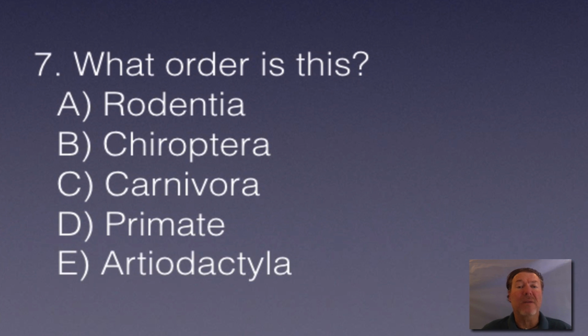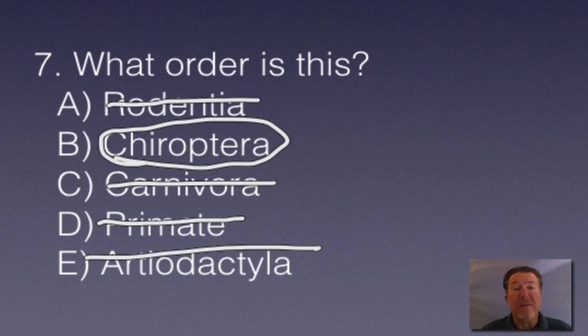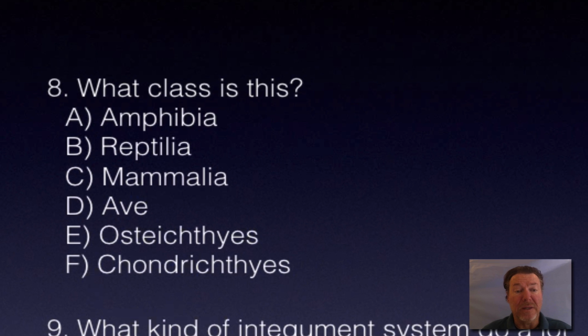This is on the last page of the study guide, and you kind of need to know these. The rodents are mice and rats. The answer is Chiroptera. It makes that chirping sound when it uses its echolocation as it flies. It's not a carnivore. Those are like dogs and lions and tigers and bears. It's not a primate. That's you. And Artiodactyla is the hoofed animals, like the deer and things like that.